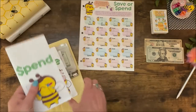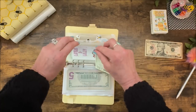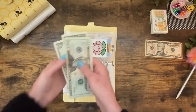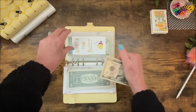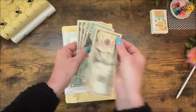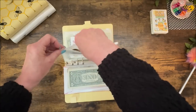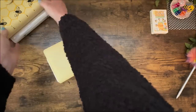$3 next week to the spend envelope. 20 going into Lotus and Lily, for a total of 20, 40, 60, 70, 80, 90, 91, 92, 93. And 10 for What's the Buzz, bringing the total up to 20, 40, 50, 65. So we are all done with our no and low budgeters.